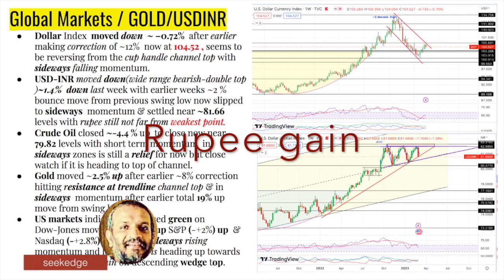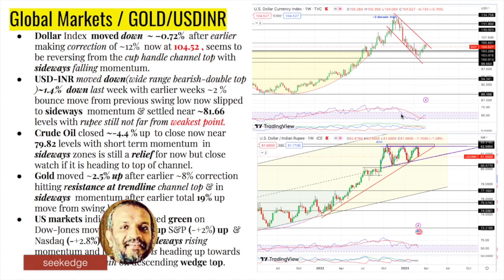Remember, it had a 12% correction earlier from the top swing high, and then it climbed up, but again hit the top of the channel of the cup and handle top, and it is facing the resistance and falling down. It's 104.52. But remember, it had fallen down to the bearish zones and then climbed back. That means it's not ready to give up the level and fall down. So price action wise, it's not a very comfortable scene to see.